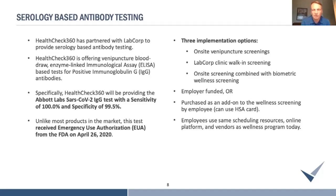So we don't have to send a symptomatic person into the office or to the hospital to do that sample collection. It can be done by the individual at home and then mailed or FedEx back in to the lab. So that's a really exciting innovation, and we're working closely with that lab to watch that unfold as their capacity expands.